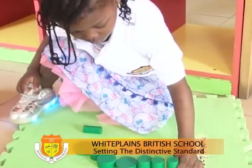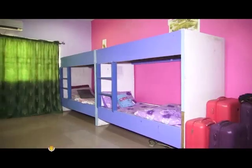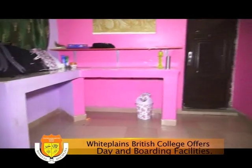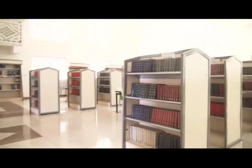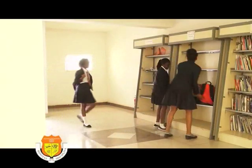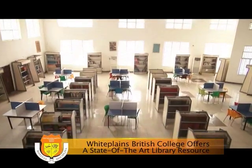Interesting, you might say. And if a part of the primary section is this awesome, what will the secondary section look like? Now, this is a boarding house facility. Whiteplains British College offers both day and boarding facilities. Of course, the library is a brain's engine room. Whiteplains British College understands this and has put strategic efforts in ensuring the quality of its library is up to the minute. This is a Whiteplains British School library.